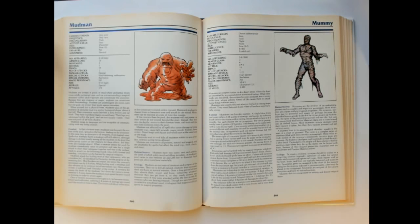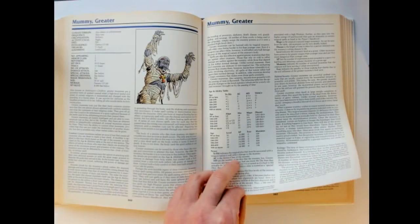Anything that dripped bits and pieces off it and had no major features, just arms and legs, maybe an eye, sockets and mouths, the mud creature. We still have the mummy, and we get the greater mummy, so a couple of variations on that.